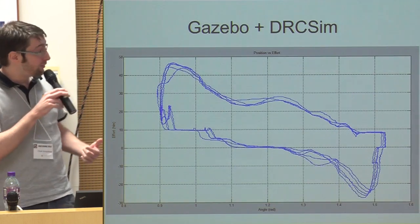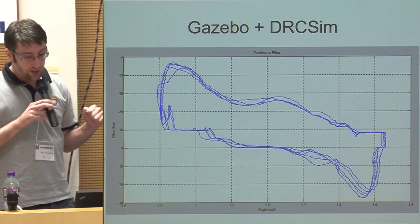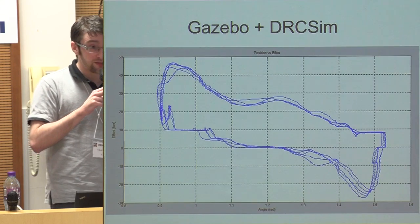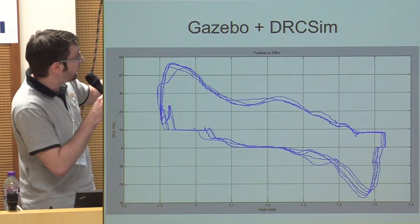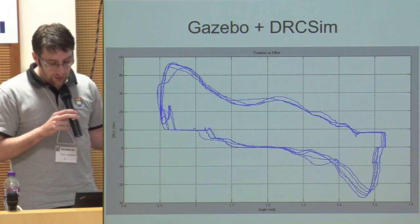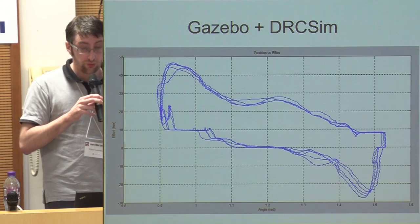Continuing in order of things that are increasingly hard to fix, DRC Sim gives you perfect torque sources in the joints within limits, whereas the real Atlas is hydraulically actuated with significant friction that leads to hysteresis, which is hopefully visible in this diagram of the actuator effort versus the achieved joint angle. So that's been especially significant in the development of our compliant controller that uses direct control of the electrohydraulic actuators.